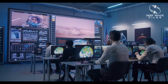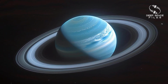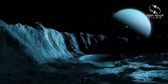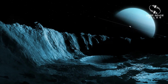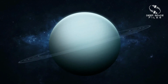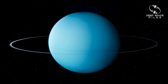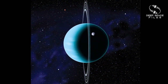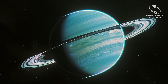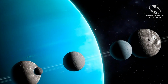Far from being a planetary wallflower, Uranus may be hiding a vast internal ocean beneath its frigid stratosphere, a churning electrical sea that could be the missing link in explaining the planet's bizarre magnetic field. This ocean, trapped beneath the icy surface, could be conducting electricity, twisting the field into its off-kilter orientation and suggesting that Uranus is far more active internally than we ever imagined. The possibility of such an ocean isn't just a minor revision. It's a seismic shift in how we view this distant world.